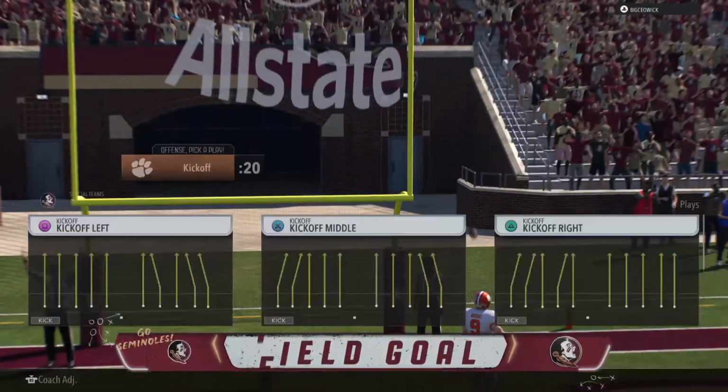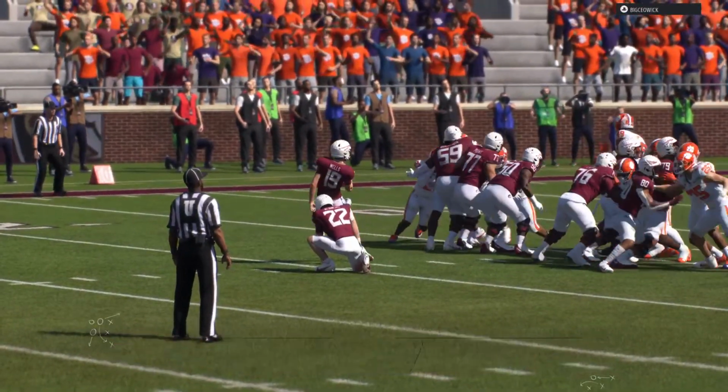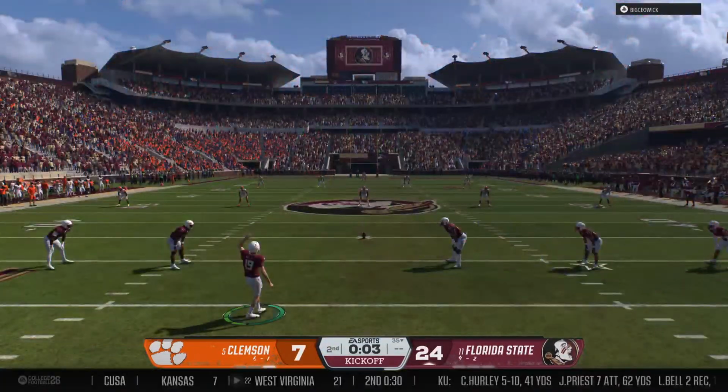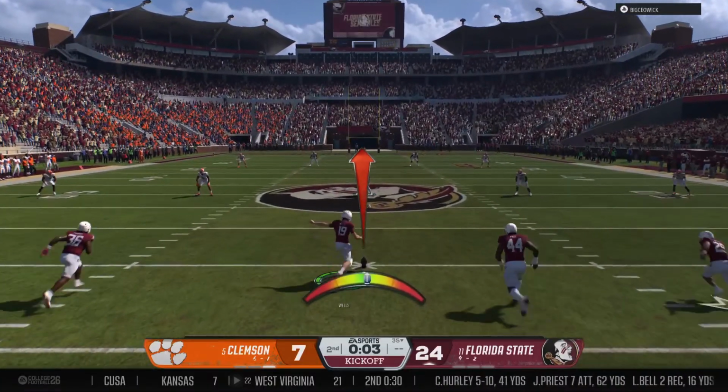He knocks it through with confidence. And they add to their lead. I was watching this guy in pregame. He has got a strong leg. I'm surprised here he's able to put 3 points up here for the offense.